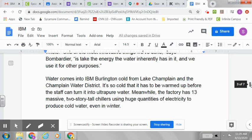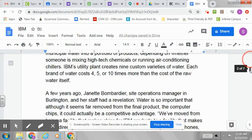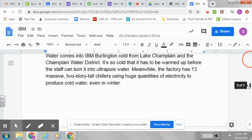And meanwhile, the factory has 13 massive 2-story tall chillers using huge quantities of electricity to produce cold water even in winter. So in one place, they're already drawing cold water in, and then they're paying to heat it. And in other areas, they were taking that water and using energy to make it cold. So they figured out, we are wasting money on heating and cooling this water in different spots, when if we were just a little bit smarter about how we used it and where we used it, we could save some money on that.